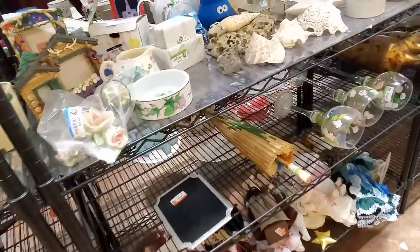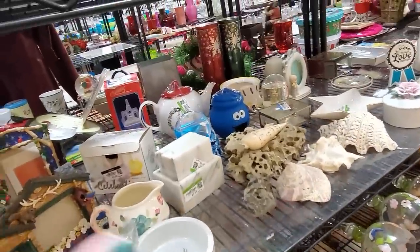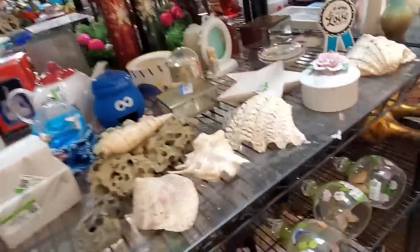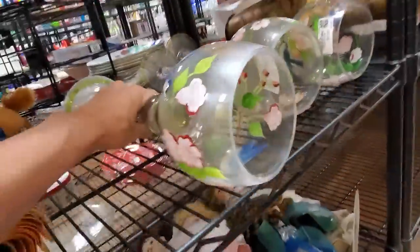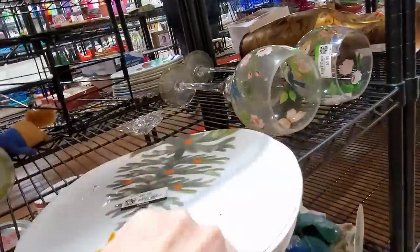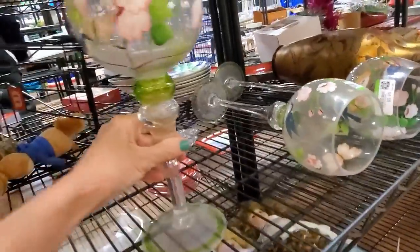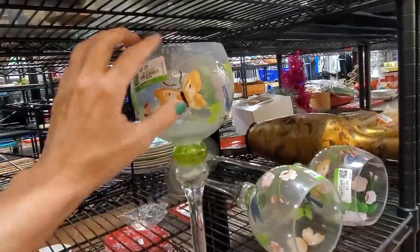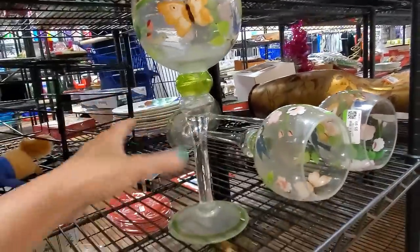So I always come back and check once more through the shelves just to give my eyes a new refresh. I did. Oh, then see, look, there's more of my plates. Since I already got the other ones, I'm gonna get these too. But I was looking at these. These are kind of cool. There's three of them. They would need a little cleaning up.